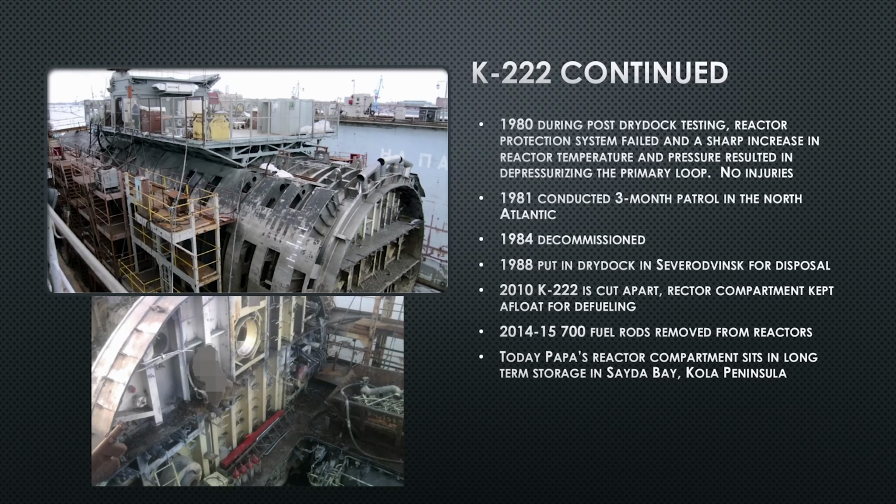Well, thankfully, there were no injuries. They stopped the depressurization before any of that happened, and were able to get it all cleaned up. But there was a reactor incident on the K-222 during post-dry dock testing in 1980.